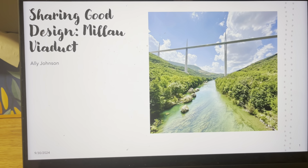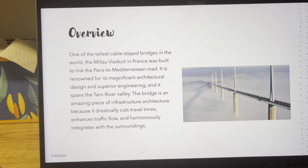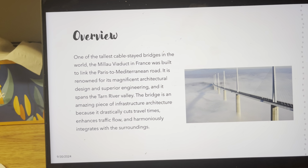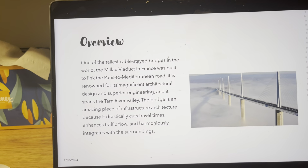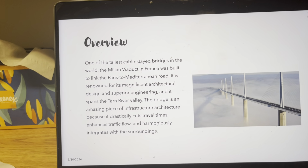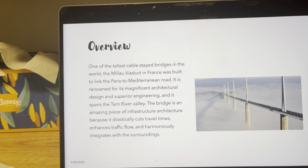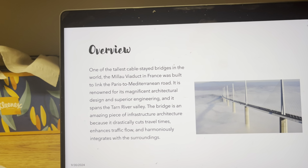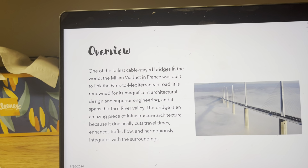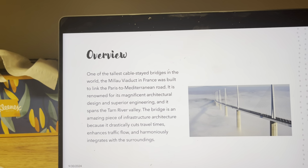Sharing good design, Millau Viaduct. One of the tallest cable-stayed bridges in the world, the Millau Viaduct in France was built to link the Paris to Mediterranean road. It is renowned for its magnificent architectural design and superior engineering, and it spans the Tarn River Valley. The bridge is an amazing piece of architecture because it drastically cuts travel times, enhances traffic flow, and harmoniously integrates with the surroundings.